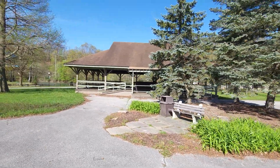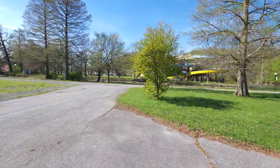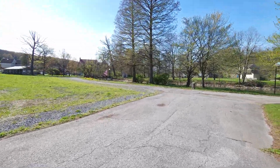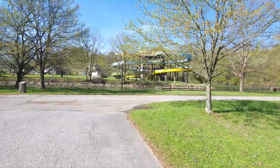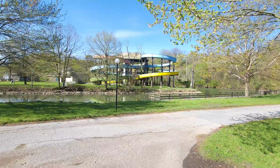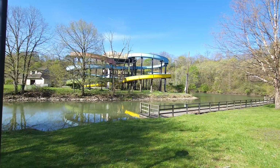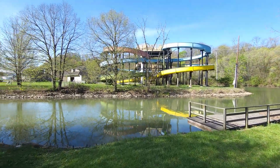Here's another one of the bigger pavilions we talked about before. And over here we're on the back side. So they call that the island. Now the bridge is closed down, but this is the island. And at one point they had the water park. So they were looking to reopen this a couple years ago, but they ran into some maintenance stuff, which yet again is expected when you are dealing with the state of Pennsylvania and all the rules and regulations. But that water structure is still there.